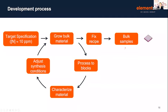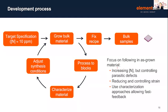So really in this study, what we focused on is three main properties and three main areas: increasing the nitrogen concentration, but whilst controlling the parasitic defects that I've been discussing. Obviously, crucially, reducing and controlling strain in these very high nitrogen concentration materials. And then, as I've remarked, really using characterization approaches that allow fast feedback of this process.